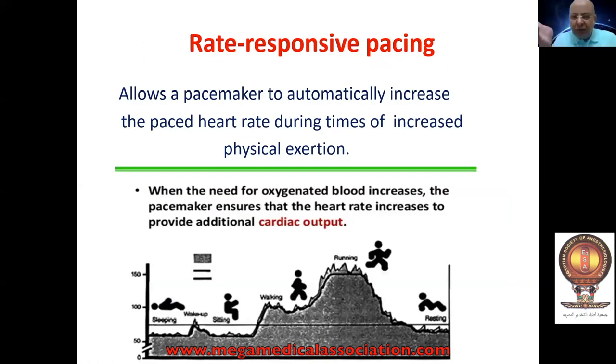We speak about the fourth one with the R. What is R? R is related to rate responsive pacing. In some pacemakers, sometimes the patient needs his heart rate to be increased due to physiological needs. So they put a sensor for the minute ventilation or sensor for impedance, okay, accelerator. And this will automatically increase the heart rate during times of increased physical exertion.